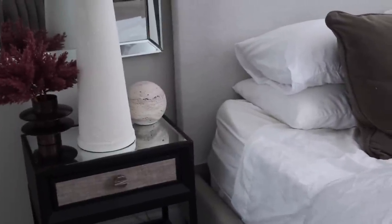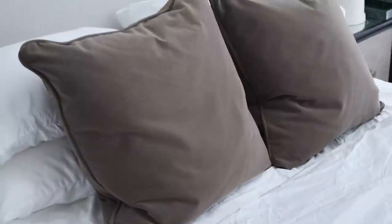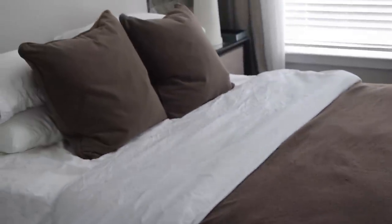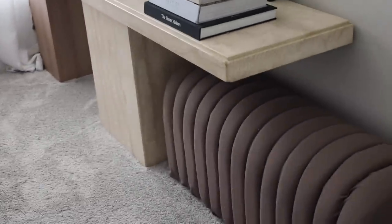Like, so cute. Still can't get enough of these pillows. Probably one of my best purchases. I just love how yummy and rich the color is. Oh my gosh, so good. And it goes so well with this bedspread, which I actually found on Poshmark. It's a Zara Home throw, but somebody was selling it on Poshmark. And it's just so perfect. Like the bedspread, the pillows, and then you get over here to my bench.